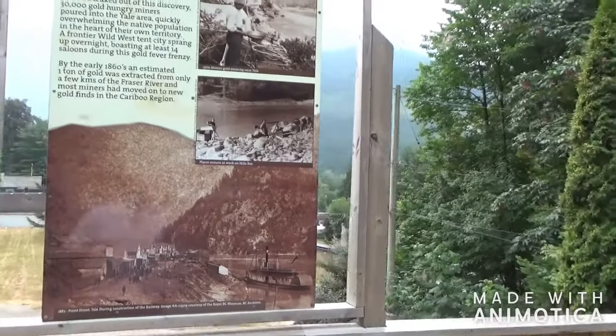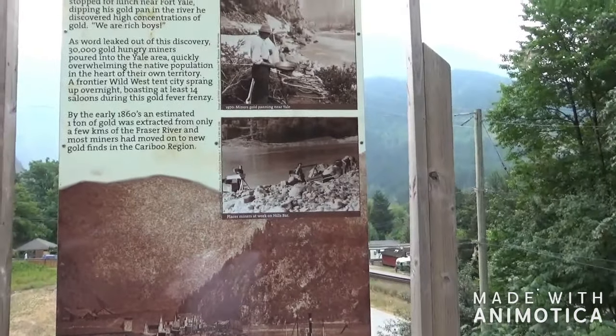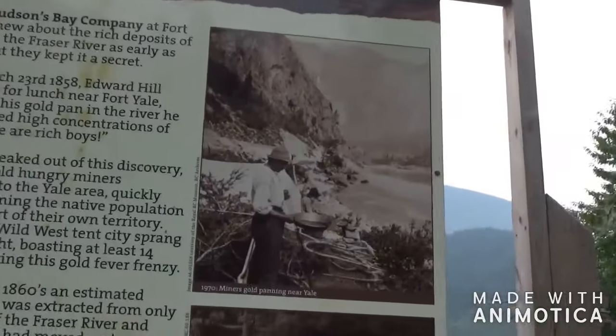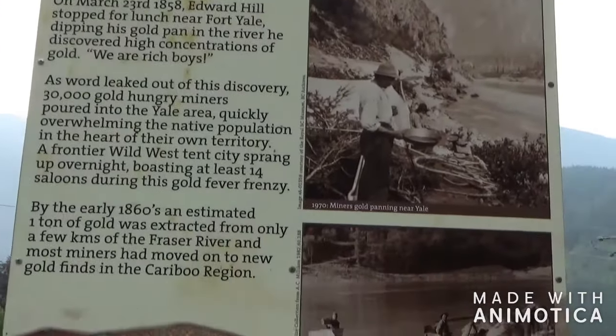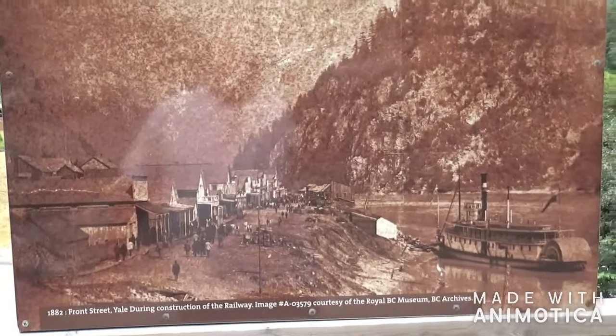Here we are in Yale, on our way up to Cisco Bluff. All kinds of information here. Lots of gold taken out here in the late 1800s. Some old pictures.